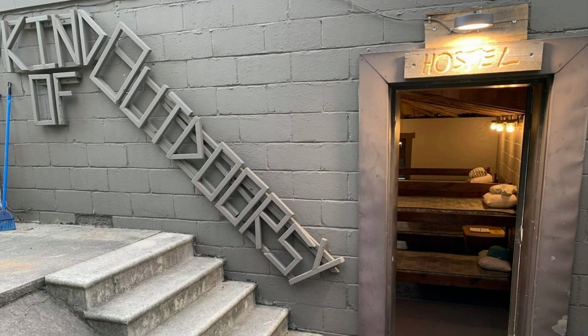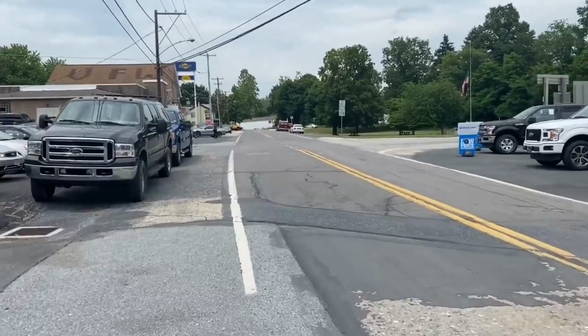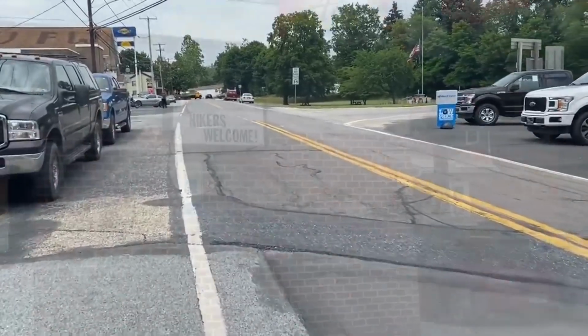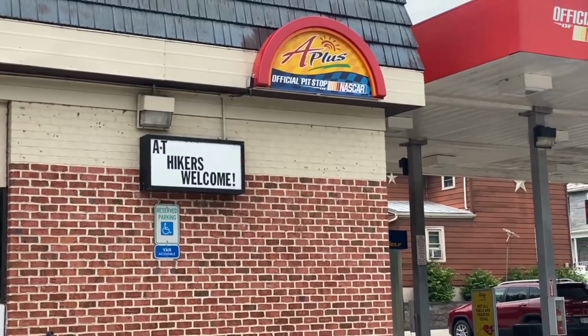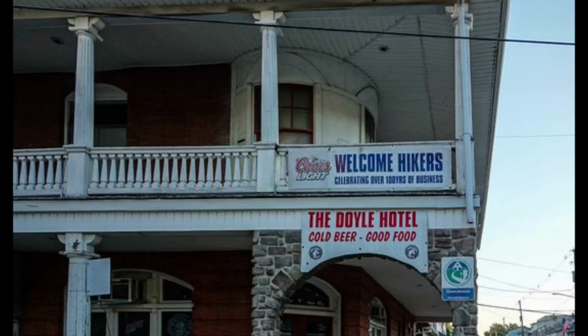So this next hostel that's a fave on my list, one of the reasons it's a fave is because of the location of where it's at. The name of the hostel is Kind of Outdoorsy Hostel, and it's located in Duncannon, Pennsylvania. You walk right through the town, so it's right on the trail. The only other place to stay in Duncannon is the Doyle. That is an older hotel, so a lot of hikers don't necessarily stay there.